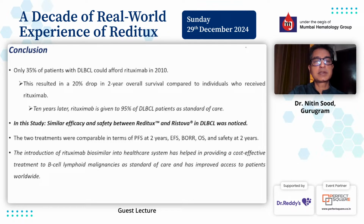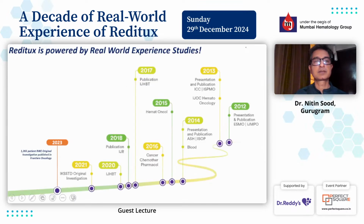So, only 35% of patients could afford rituximab in 2010 because the original molecule was so expensive. And 10 years later, rituximab is given to more than 95% of DLBCL patients. That really improves access to chemoimmunotherapy for our patients, especially in this country where cost can be such a major factor, where uninsured patients end up not getting treatment at all if there's no generic available. So, in our healthcare system, it has helped in providing a cost-effective treatment and an alternative to the original drug.